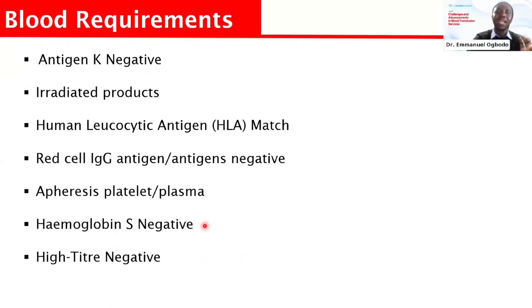So with the high titer negative, what we do is that because the percentage of people that have blood group AB is not much, then we are stuck.